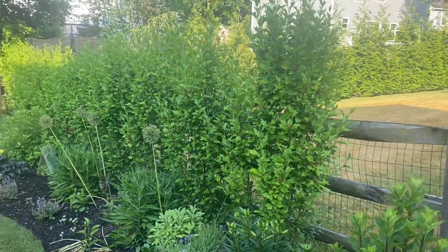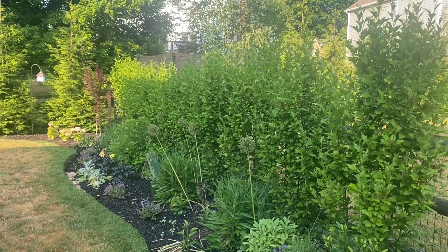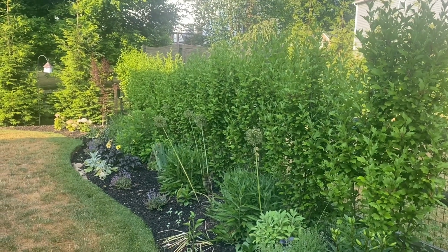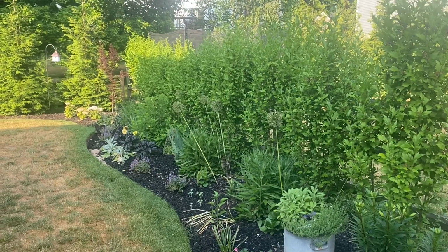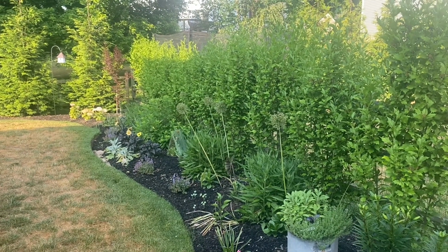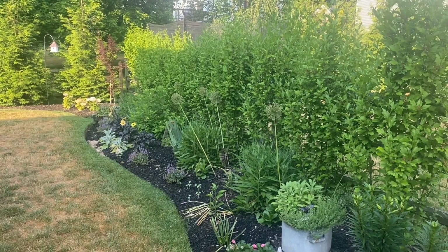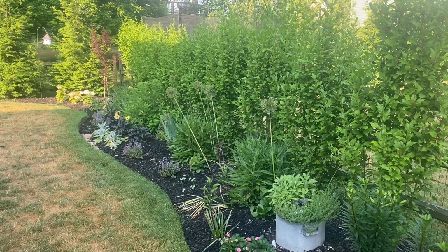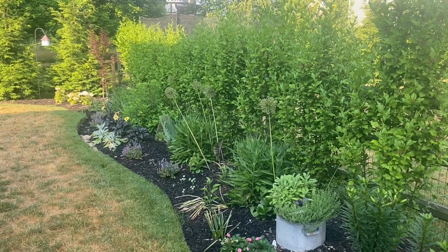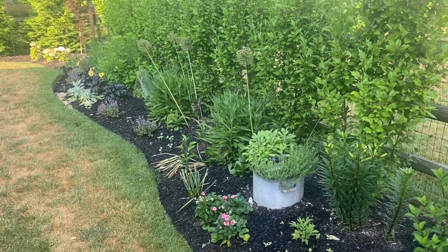Along our purple pillar rose of Sharon hedge, I have just a mixture of perennials. My goal is to fill this space up with lots of different color and texture. This is only its second full season, I think. So I still have a lot that I want to play with and do back here. But I'll show you what I've got so far.